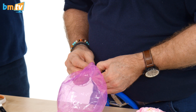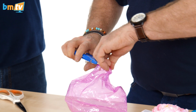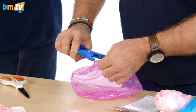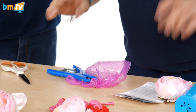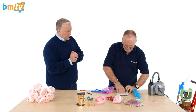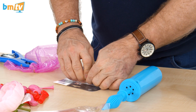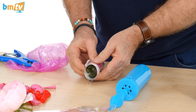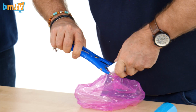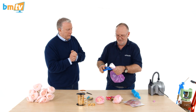So I'm pushing the prongs of the stretching tool well inside the balloon so that we get a really good opening as wide as possible. Having got that in there, I'll just rest it there, squash this up small, roll it up in here as tight as I can, open up my balloon again and post that in there. See, can be done.